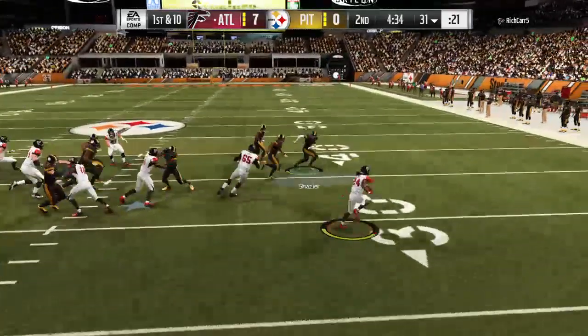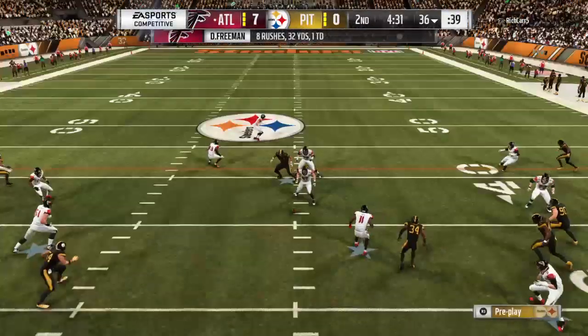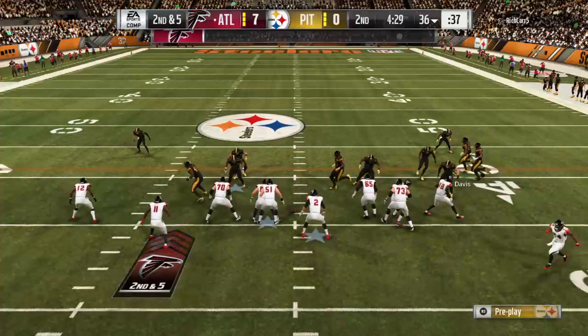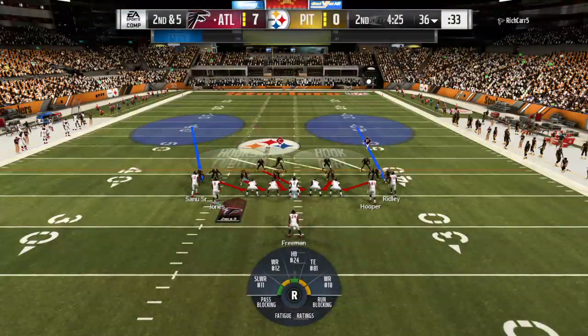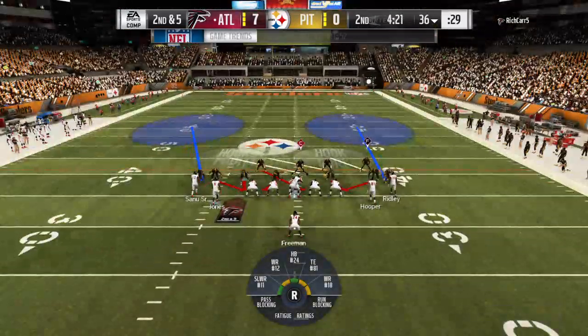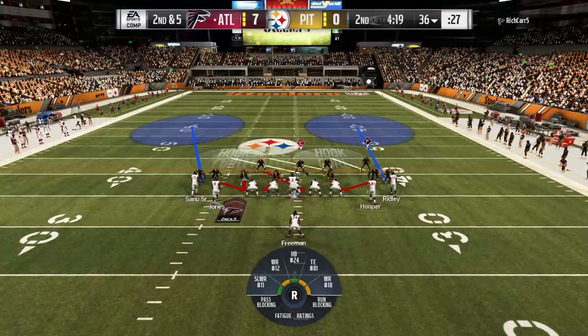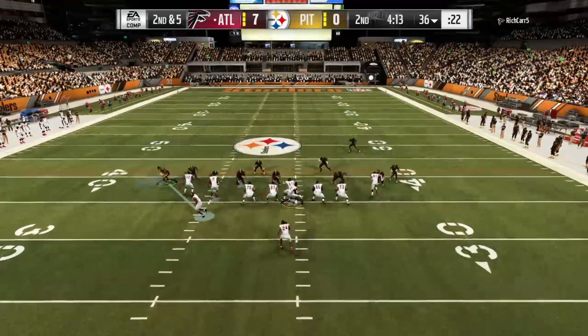The drive will start with a carry by Devonta Freeman, and he'll be tackled just past the 35 at the 36. 5 yards on the carry. Good pickup on first down. He did have the touchdown run earlier, but not a heck of a lot more than that throughout this game. No, not at all. In fact, I would say that this defense has done as good of a job on him as they have on any runner in recent memory.